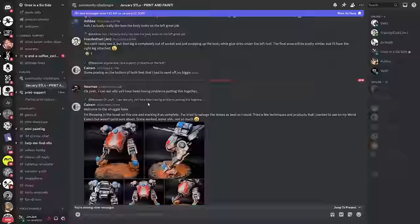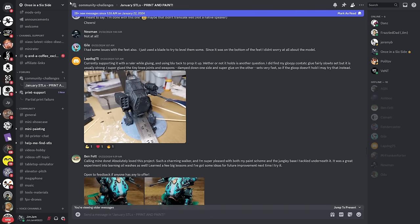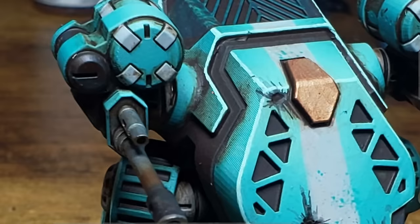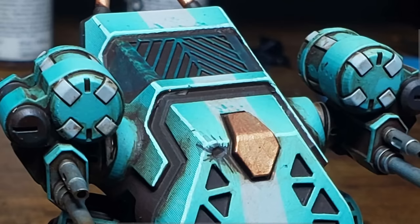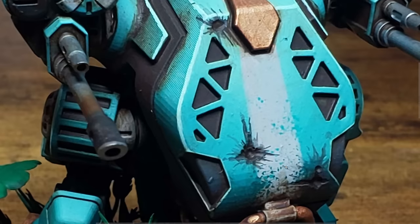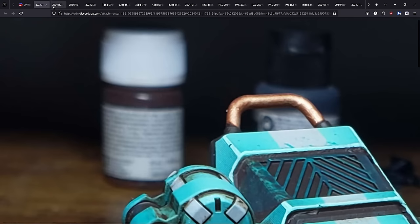Really nicely done. And then, we got the final shots from Ben Fett here now that his oil wash is dried. Oh, that looks so good. Hell yeah. It looks like the edge highlights on here, the stripe, the weathering, the battle damage, the color choices. Like, this is so good, Ben. That's incredible. Well done. Holy shit. That looks so good.